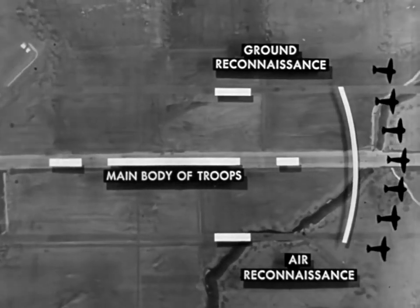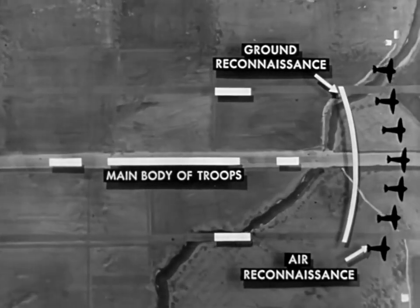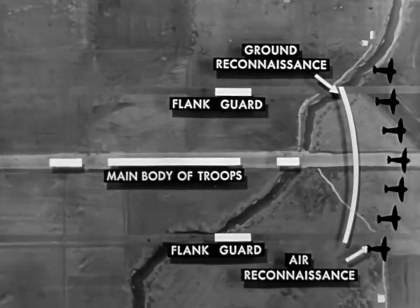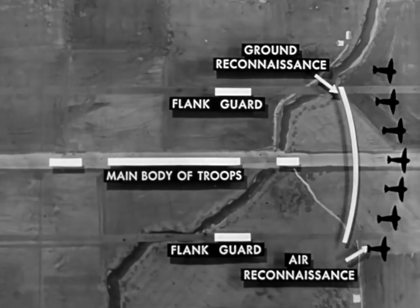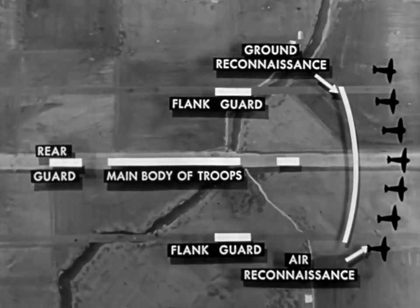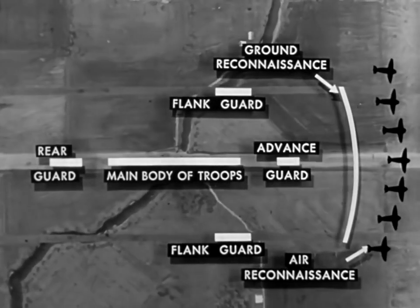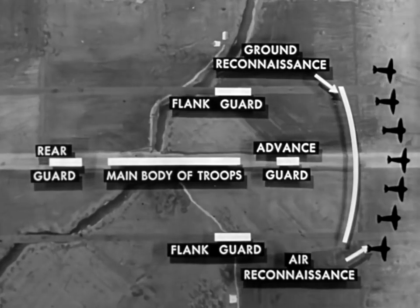There are ground and air reconnaissance elements far out in front. Flank guards at each side. A rear guard coming along behind. And the advance guard directly ahead of the main body.